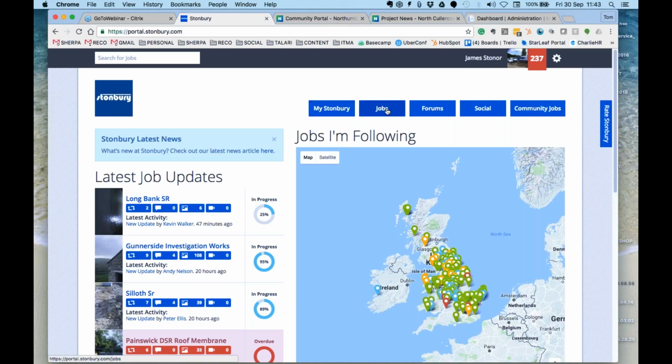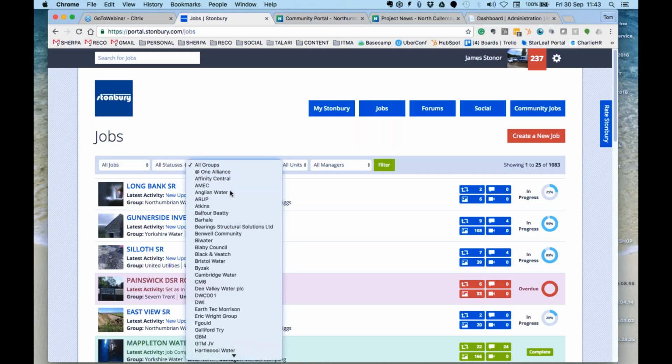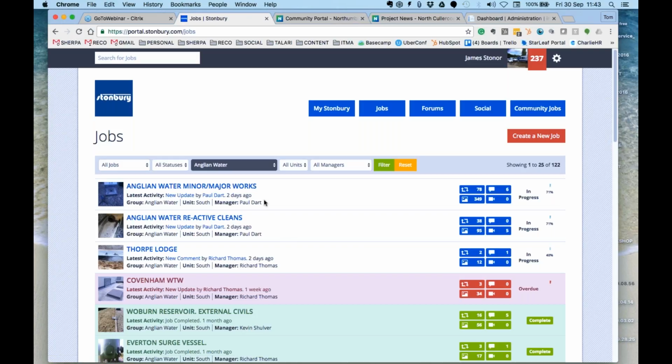You can see here there's different options. Certainly I can use my map, but actually obviously with a lot of jobs going on, I can come into here, filter down, select a group. So for example here, if I wanted to look at schemes that we're doing for Anglian Water, I can go in and see all of those that are ongoing, overdue, complete.